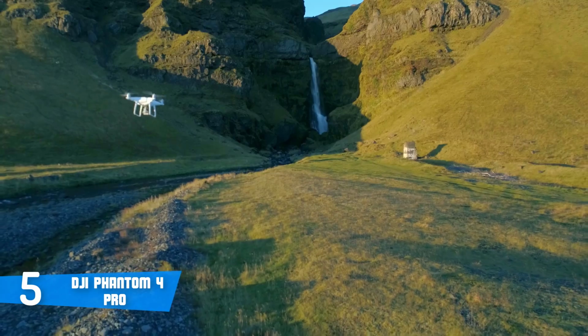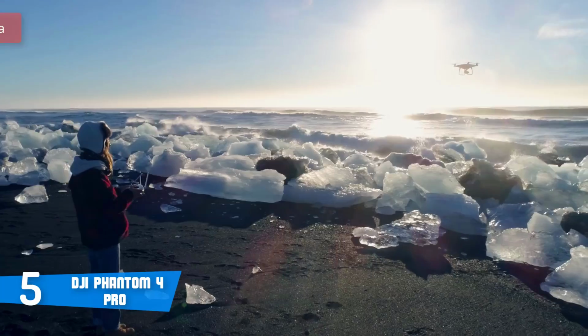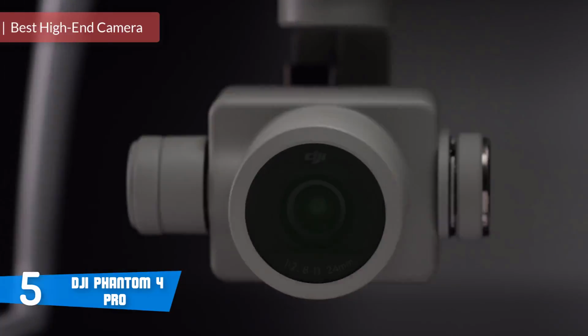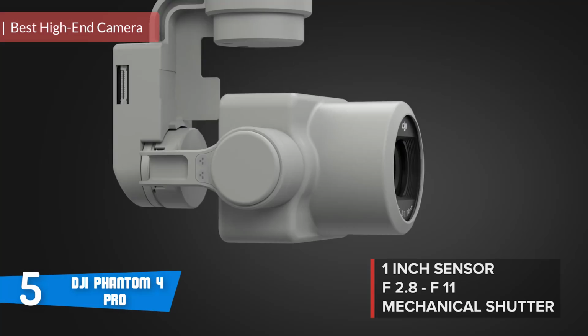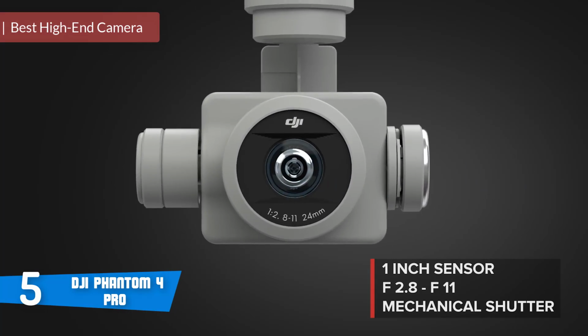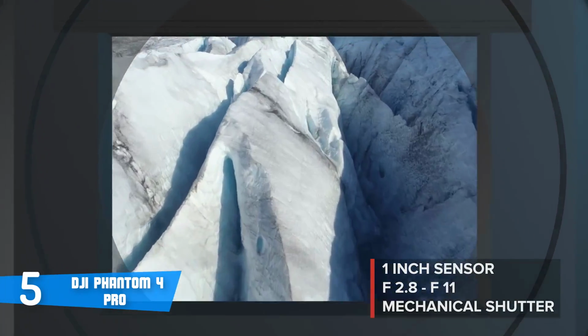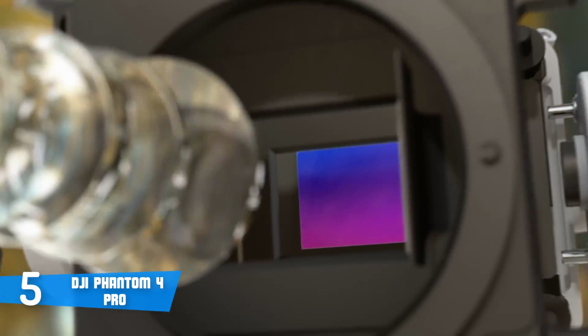At number 5, it's the DJI Phantom 4 Pro. The Phantom 4 Pro is a quadcopter drone that boasts a rigid design and tall landing gear, while it packs many interesting features and premium performance. So let's get straight into the action and reveal what makes the Phantom 4 Pro so special.